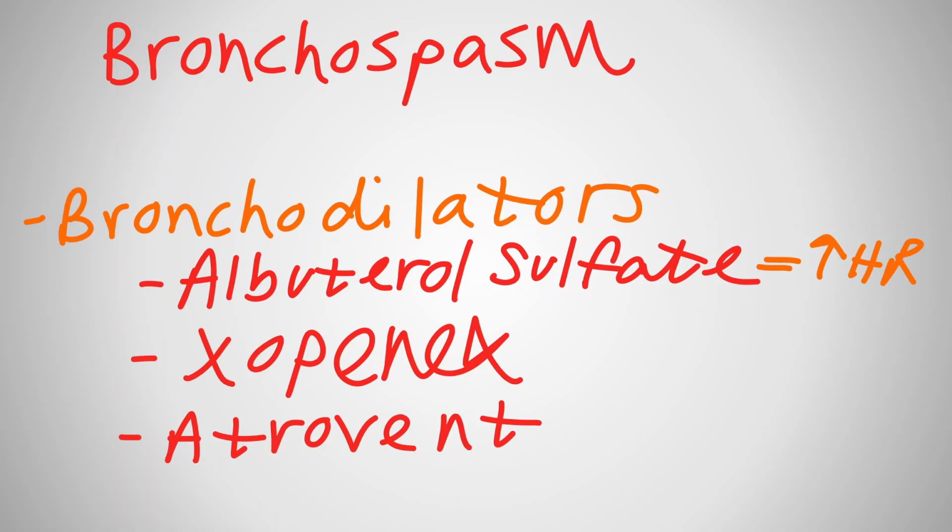So for the bronchospasm, if you experience bronchospasm, you have options of bronchodilators. So call your doctor, see if you can get him to send in a prescription for any of the following bronchodilators. Albuterol sulfate is one of the most common bronchodilators on the planet, right? Xopenex is an isomer of that same medication. It has a little bit less side effects. It is more expensive. And Atrovent is also an effective bronchodilator, okay?